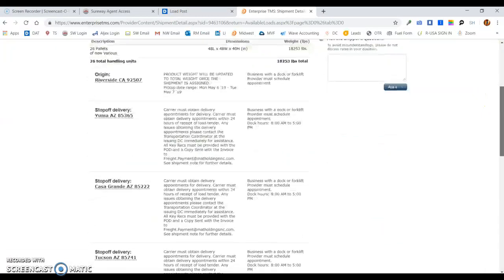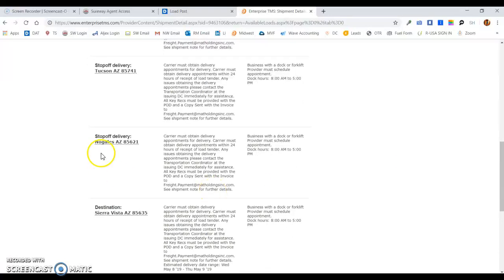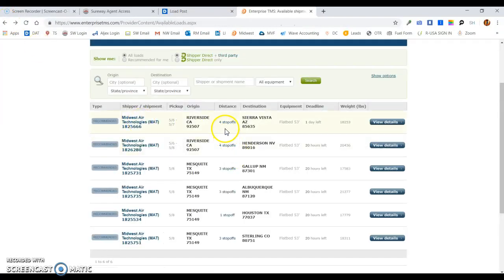We're going to go count them again. Yuma is 1, Casa Grande is 2, Tucson is 3, Nogales is 4, Sierra Vista is 5. Okay, write that down. Very important to know, because you do not want to take a lane that has the number 6. You know, we don't bid on anything with more than 6 stops. So if it has 6 stop-offs here, that means that it's actually 7.